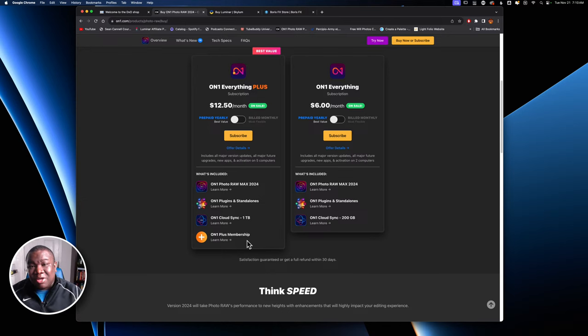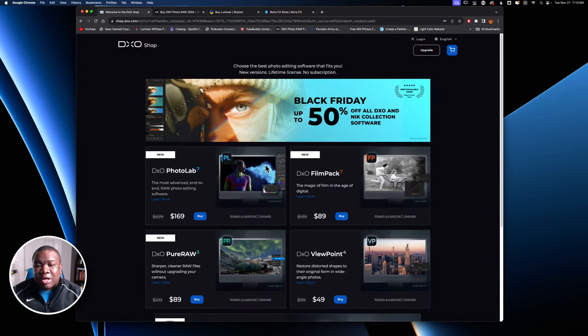But if you're not into any of that, then you can also get the ON1 Everything that's on sale right now. And this is still a great subscription. The other thing for the Plus membership is the storage. You get 1 terabyte of cloud storage. If you use 2 computers, I don't recommend mobile, but if you use 2 computers, you can absolutely use this. I use it between my main station here and, when I'm traveling, my laptop, and that's how I edit photos and things of that sort. So highly recommend that.